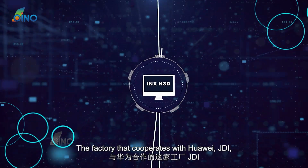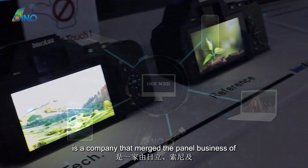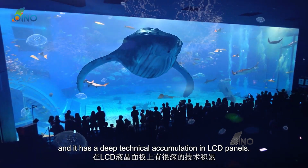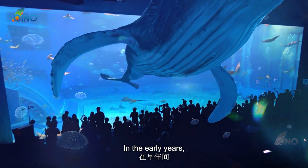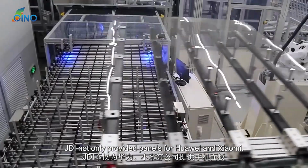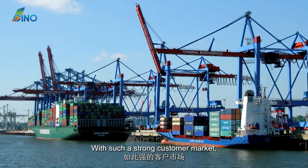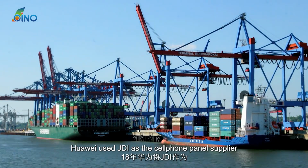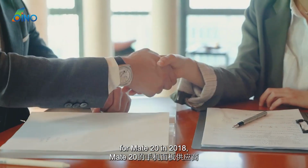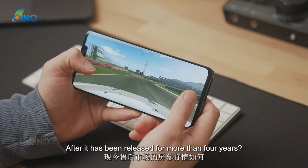JDI, the factory that cooperates with Huawei, is a company that merged the panel business of Hitachi, Sony, and Toshiba, and it has deep technical accumulation in LCD panels. In the early years, JDI not only provided panels for Huawei and Xiaomi, but even iPhones also used JDI panels. With such a strong customer market, it is no wonder Huawei used JDI as the cell phone panel supplier for the Mate 20 in 2018.